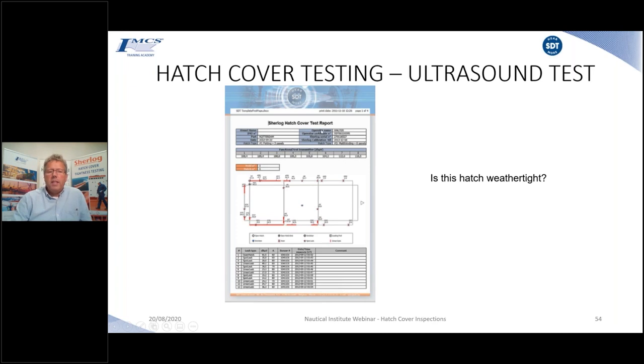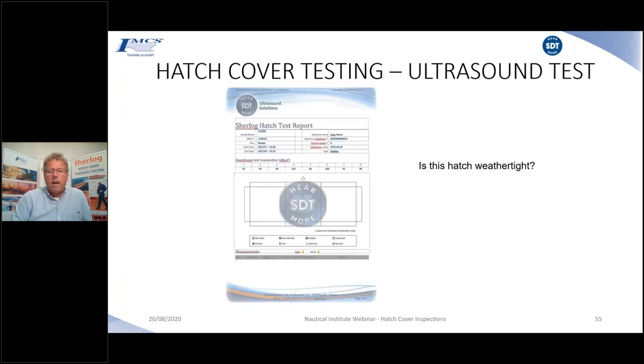I think that if we see a hatch test report with so much red on the sketch, we know that there are a lot of leaks. And if we would say, well, is this hatch cover weathertight? I think it's easy to say no, there are too many leaks. However, we get a sketch here where there are no leaks. And then the question is also, is this hatch cover weathertight? And actually, we have to say, well, we don't know.